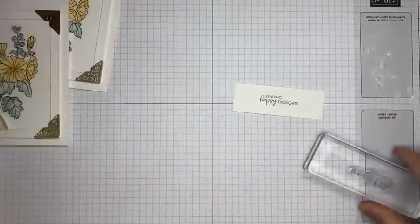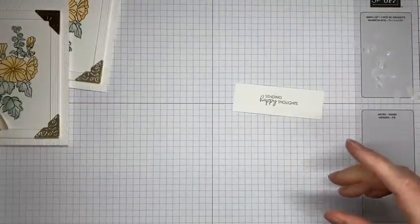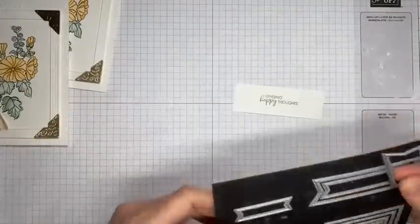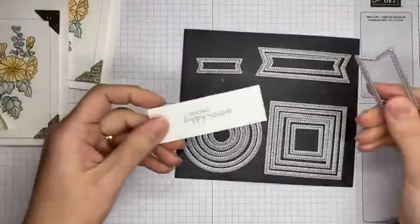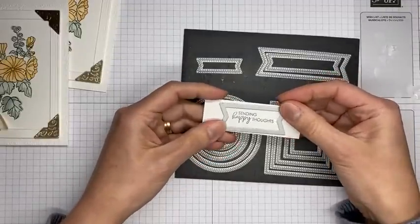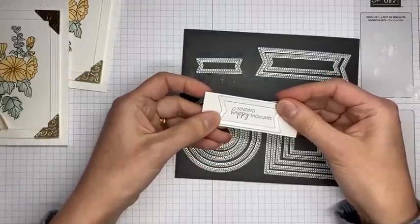I'm going to grab the Stylish Shapes dies, and again, these are on sale for 20% off through the 18th, so don't forget, go get them. If you don't have them, go get them. And then I'm going to die cut that, and I'll be right back.